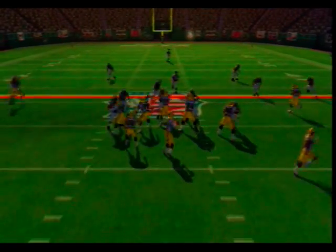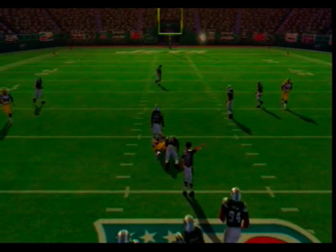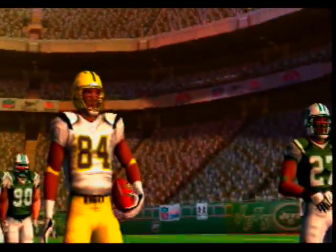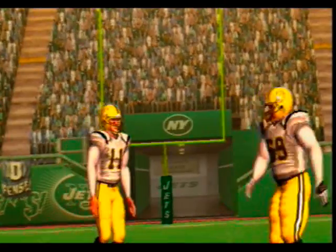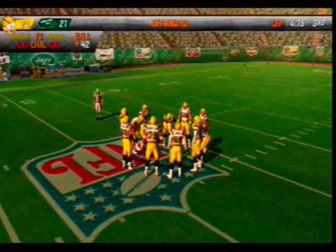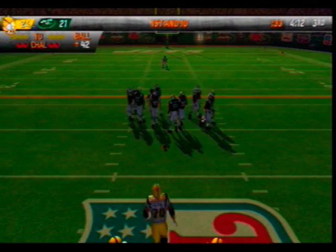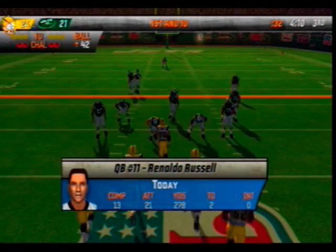The Jets come out in a 4-3. Drops back with the throw. He hits his receiver. He picks up more yardage with that completion and now has almost thrown for 300 yards. Ball on the 42-yard line.